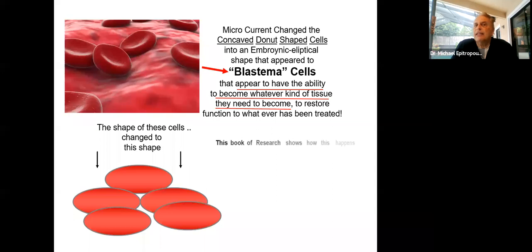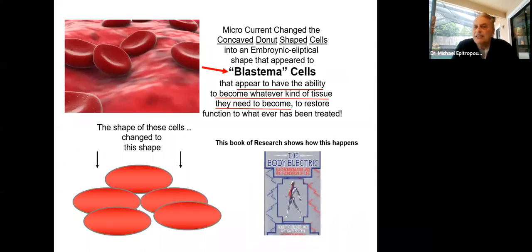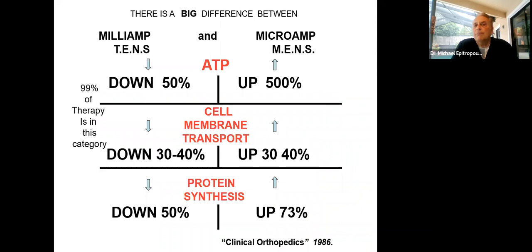So when you run microcurrent into the cells, the cells become whatever tissue they need to become to heal on a cellular level. That's what's really unique about microcurrent. The shape of these cells changes to whatever type of cell they need to become, and this is the healing effect of microcurrent. When we compare microcurrent to the electrical, called milliamperage systems, on the left side, TENS is the electrical stimulation, what we are commonly aware of.